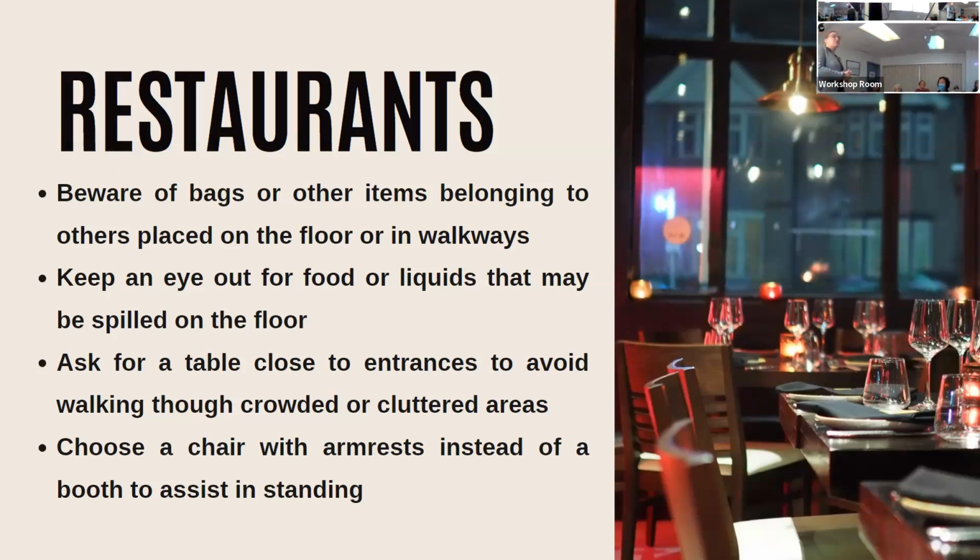Keep an eye out for food or liquids that may be spilled on the floor. Something I also want to add is napkins. If they have those reusable napkins that they wash and people drop them on the floor, they just lay there and you can slip on them. And that's tough too. I had one where someone had their coat on the back of their chair and my cane went on the coat. So see that too, if big parkas or big coats are hanging off the back, just be mindful of that.